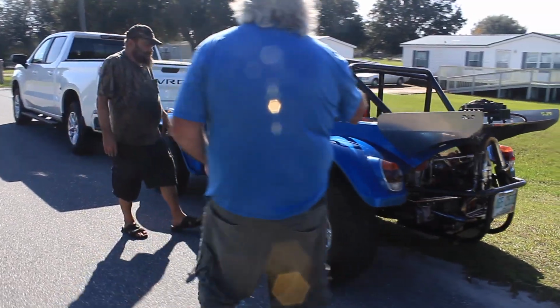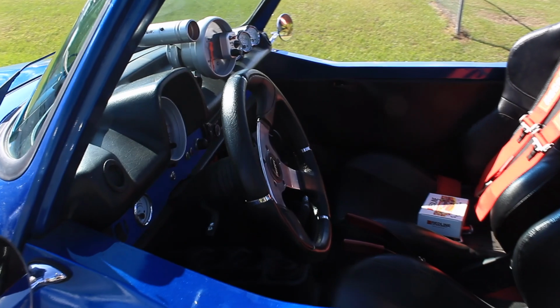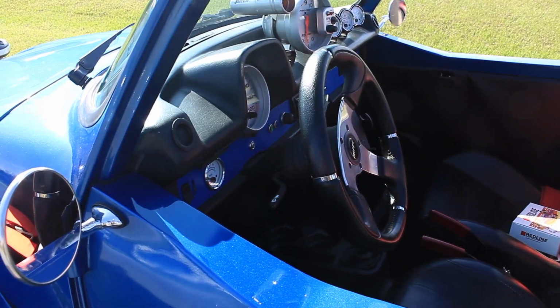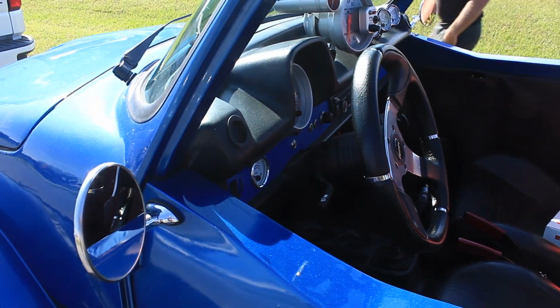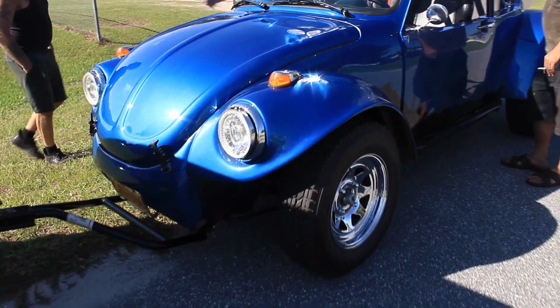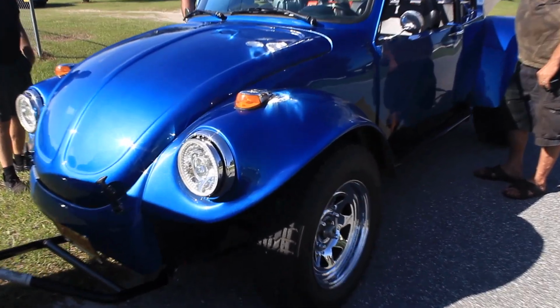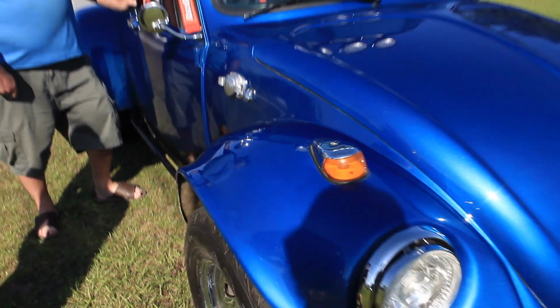Transmission's all welded shaft and billet gears, heavy duty transaxle. Sweet. Now it's a Super Beetle? Yes, they used an original '79 wicked nice convertible. They sandblasted it because those are stronger, right? Right. And then they tied the frame into it, the roll cage. I mean, hands down, this is the best looking Baja Super Beetle I've ever seen.